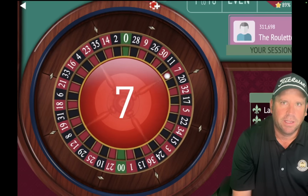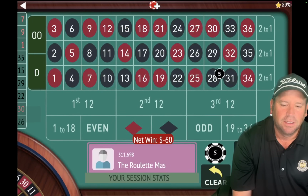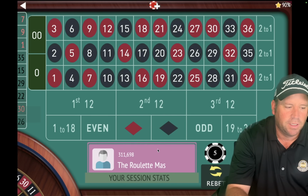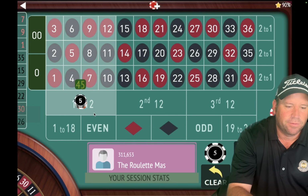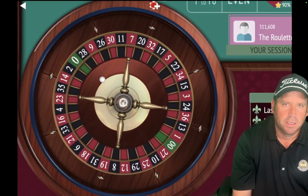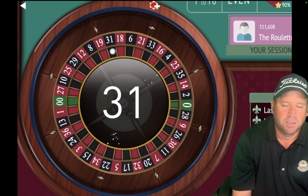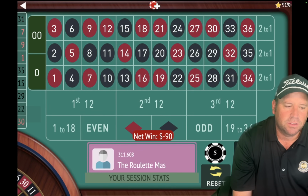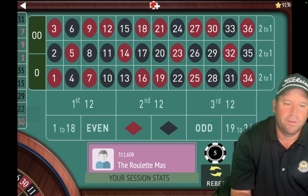That's a 7 red, that's a loss. Okay, so now we have a 1 red in that spot, so we're moving to first 12, and we're going to have a $90 bet on first 12. Let's spin. Here we go. That's a 31 black. That's a loss. So now we're going to go from 90 to 140.